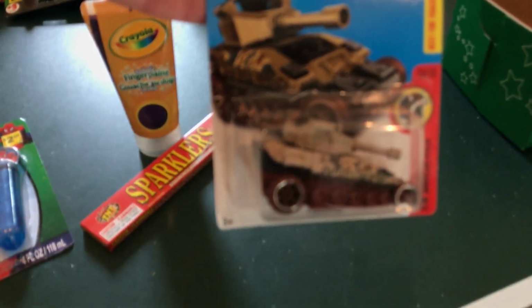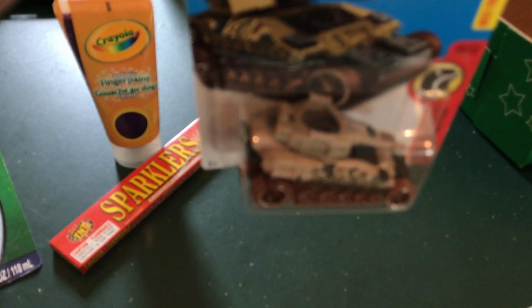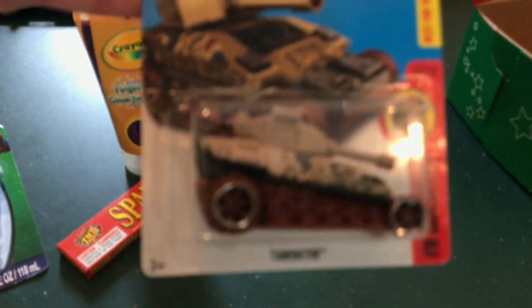This is along the same lines. Love the Matchbox cars, but this is an actual tank-looking Matchbox car. So let's pass on that and pick something different.